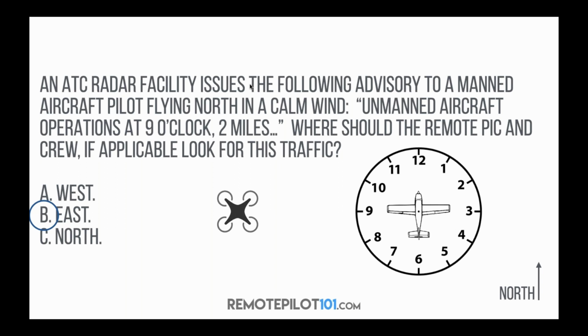They get you all engrossed with all this talk. And at the very end, it's where should the remote PIC and crew, if applicable, look for this traffic? You're over here. You look back to the east for that traffic. You follow? That is so tricky. It just goes to show you, you have to slow down. Again, this question is on the initial and the recurrent test as well.